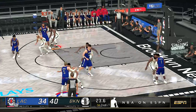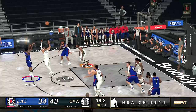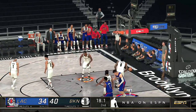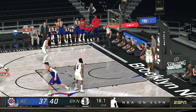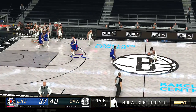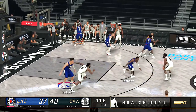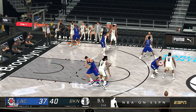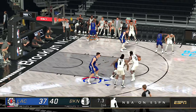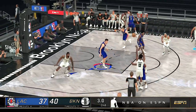Zubac finds Kennard. Back to Zubac. Kennard with the ball. Now 8 seconds separating the two clocks. Williams gets the bucket. I don't know if anybody has a more relaxed shooting motion. Williams very efficient and easy with that stroke. Harden against Jackson. Harden up top. Launches it.